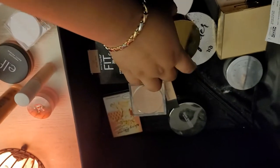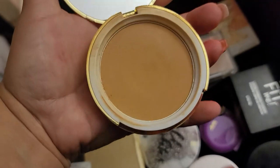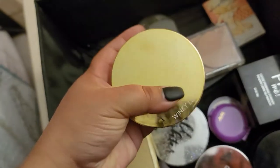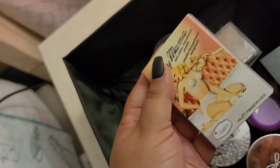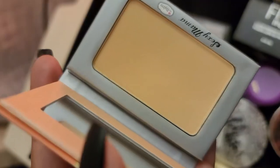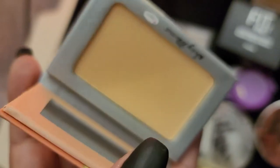And then for setting my face, I'm thinking to go with this one, Diamond Powder in medium deep from Winky Lux. This is actually a really nice one. And this is how this one looks. I think it's gonna look really nice, and I'm just gonna use this one for the next 2 weeks. And I'm thinking just to have, just in case I need something a little bit lighter, because this one is pretty dark, I would say I'm gonna choose this one, Sexy Mama from The Balm, because this one is a translucent one. And this is how this one looks inside. So I'm gonna use this one as well. So we're gonna have all of these together.